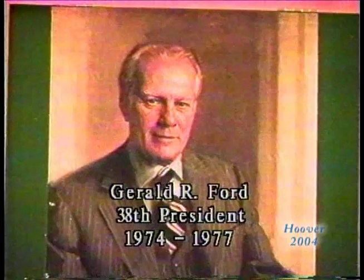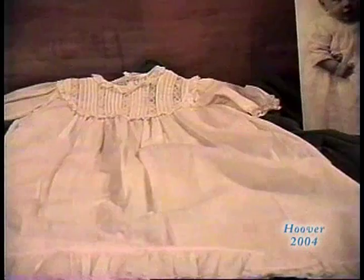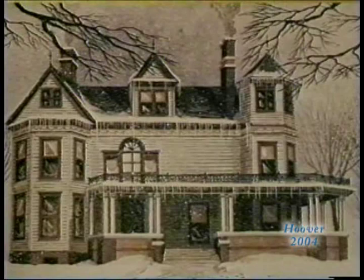In Omaha, Nebraska, in 1913, Leslie King was born to parents struggling with their marriage. After the King's divorce, his mother took Leslie to Grand Rapids, Michigan. There she married Gerald R. Ford, who adopted and renamed the infant. Beginning in 1948, attorney and World War II veteran Jerry Ford served in Congress for the next 25 years. He and his wife Betty raised their children in Alexandria, Virginia. After 1 year as vice president to Richard Nixon, Ford assumed the presidency when Nixon resigned. In 1977, the Fords retired to a new home near Palm Springs, California.